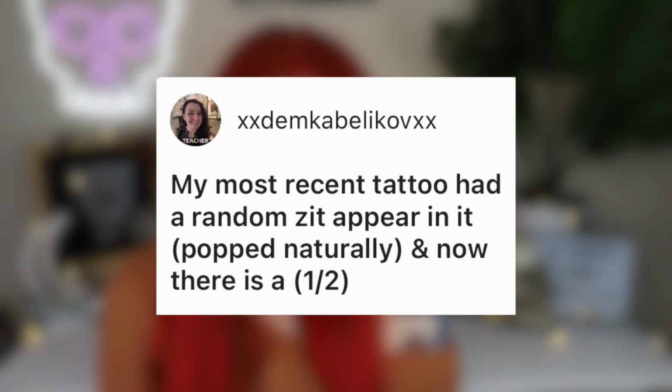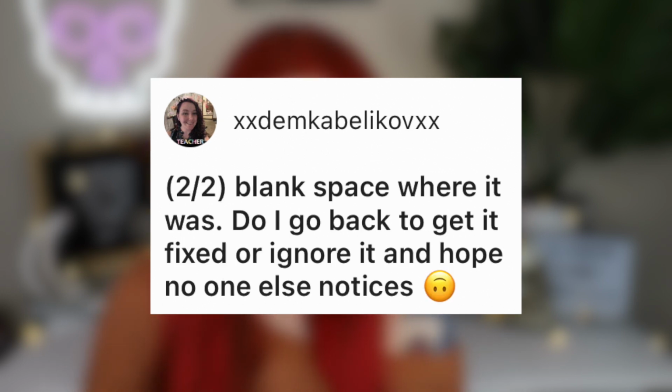Demka asks, my most recent tattoo had a random zit appear in it, pop naturally, and now there's a blank space where it was.